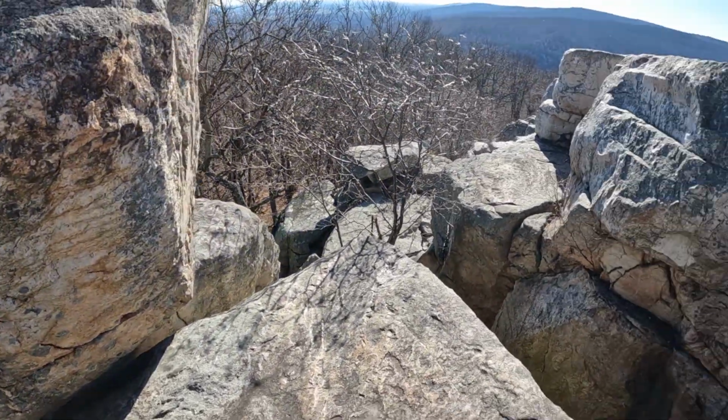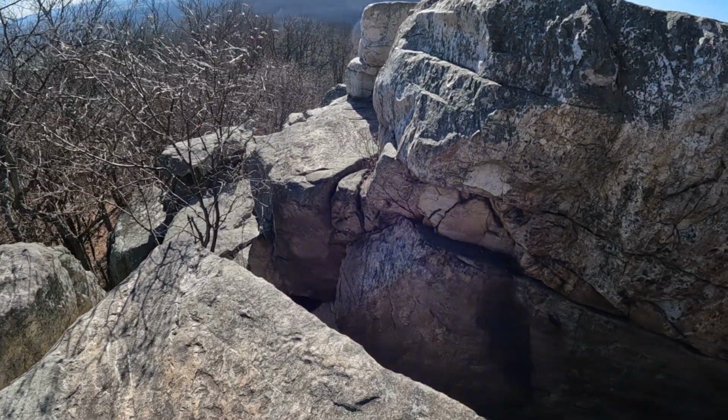This is crazy. So the older gentleman that I met on top of the mountain told me that people like to jump across this gap and stand on the lookout. But recently someone tried to jump across it and fell and broke their back and had to be airlifted. So I passed on that opportunity.